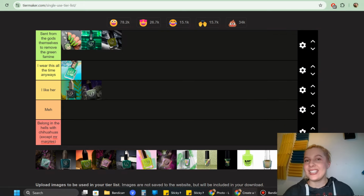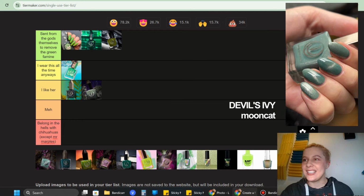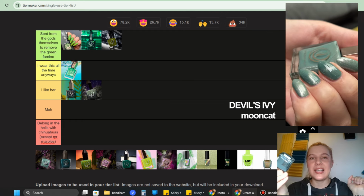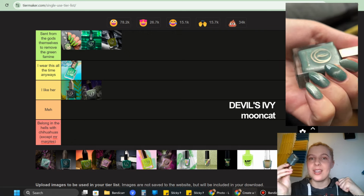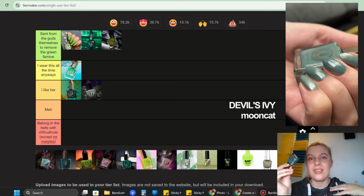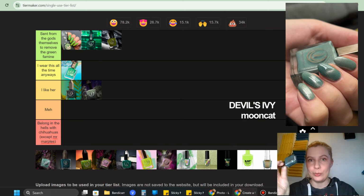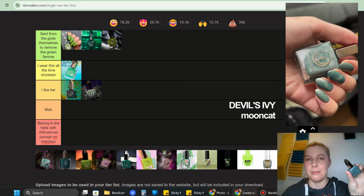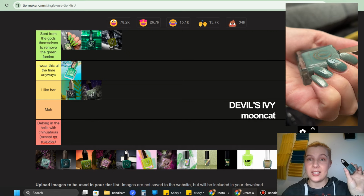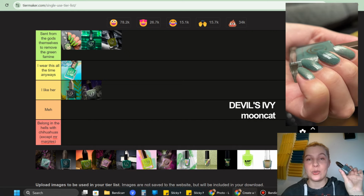We also have Devil's Ivy. Now, this little nail polish is a magnetic, and I especially love wearing this in summer. When the sun is the brightest, then I think this polish just blooms. I like it both magnetized and unmagnetized, but when magnetized I like it mostly in a stripe effect.